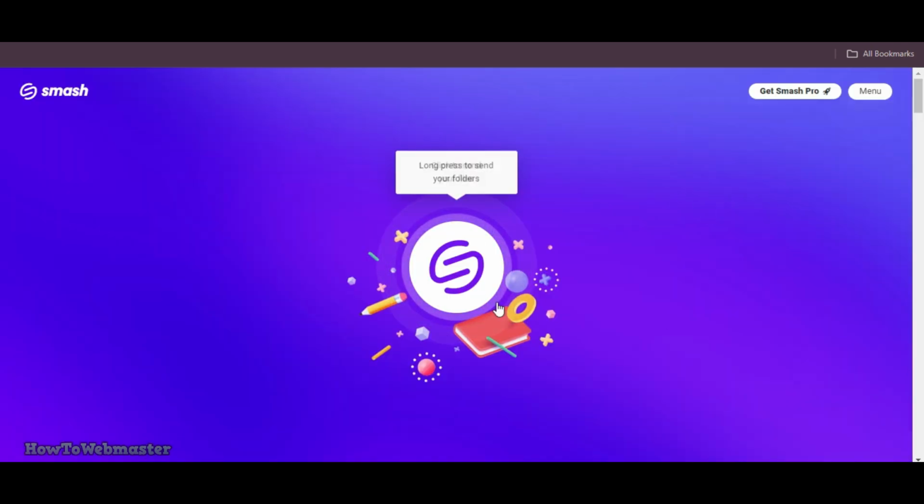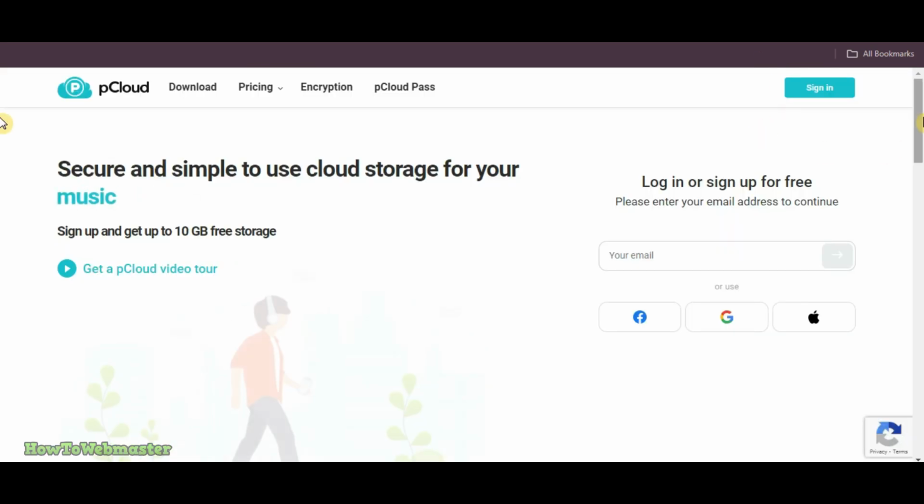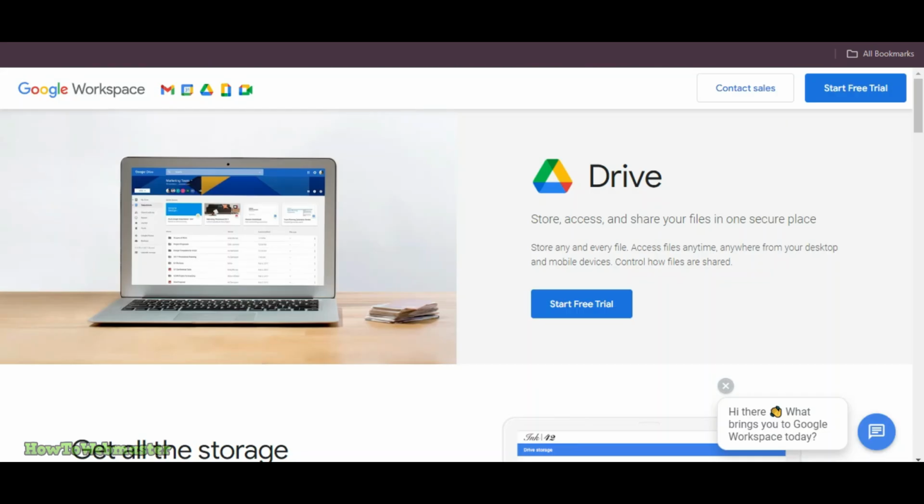Smash excels at handling large files without compression, while pCloud provides generous storage options along with additional features like versioning and encryption. I hope this video has been helpful.